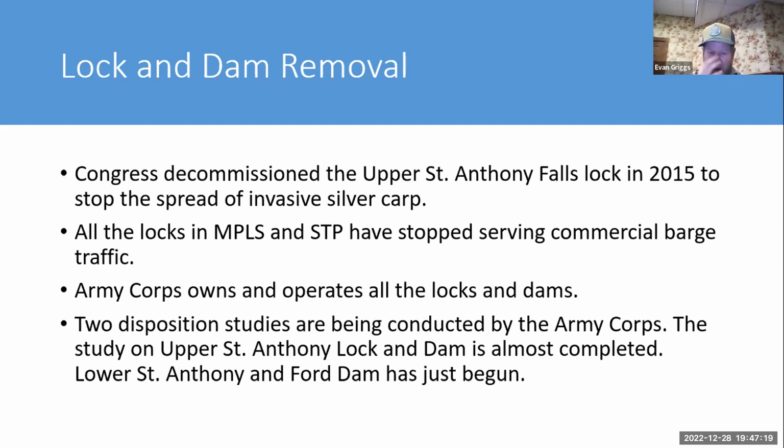Because on top of that, all of the locks in Minneapolis and St. Paul now no longer serve barge traffic. All the barges stop in St. Paul. There's a couple really big terminals around Pig's Eye Lake and Spring Lake. Otherwise, they'll all turn up the Minnesota River, go towards Chaska, Burnsville, Savage, spots like that. So as a result, they're not serving their authorized uses anymore. And the Army Corps has started two disposition studies, which are just starting now, for the Kinney as well. So very similar process going on in tandem here.